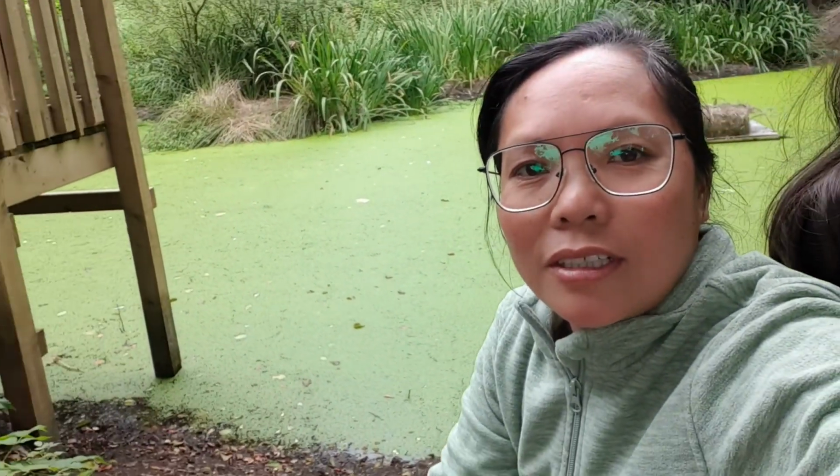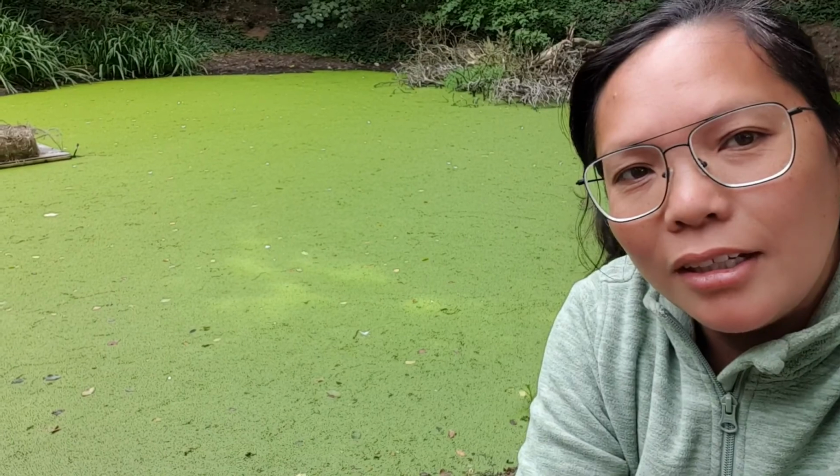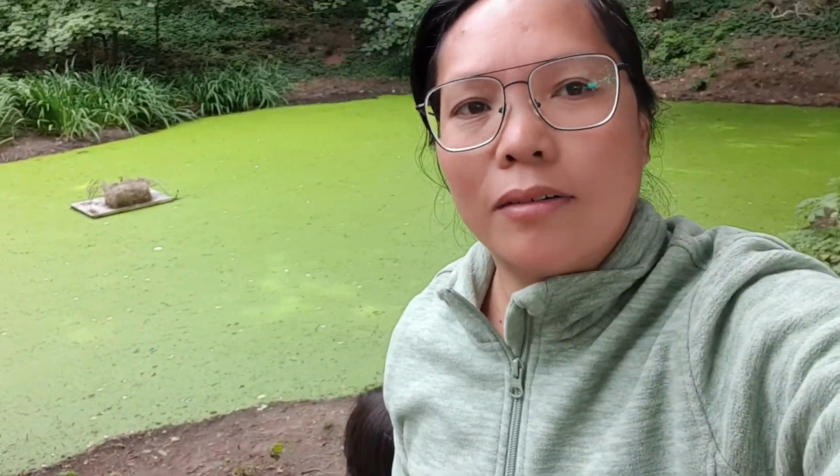Hi guys, look at the water. It turns green, full of tiny, tiny green leaves. I have to go down. No, come on, you'll fall. But it's very hard. No, that's not hard. When you step on it, then you'll fall. Wow.